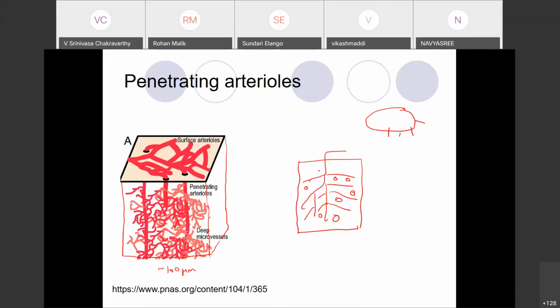You can think of it like your power system, how you distribute power to the entire city. You'll have power generation somewhere remotely. That's like your heart. And then you have local substations, for example, for IIT, the substation near the Velachery gate. From there it branches out and you have power going to every house, every room, and so on. That happens in the smallest vessels called the capillaries.